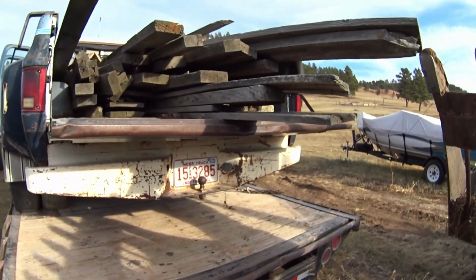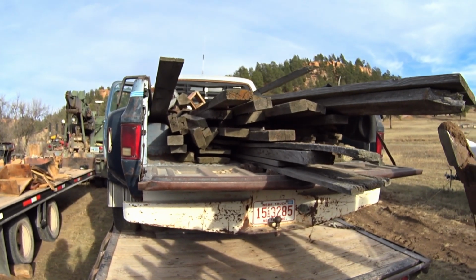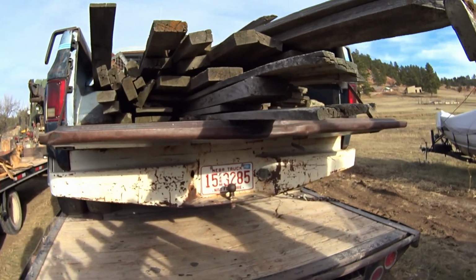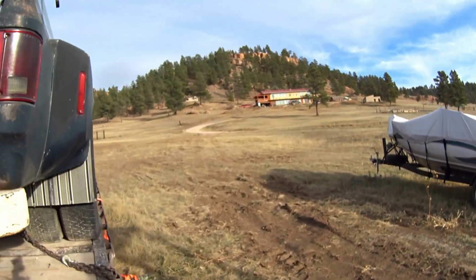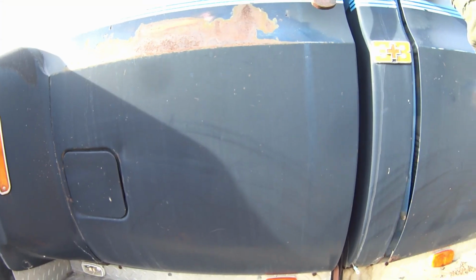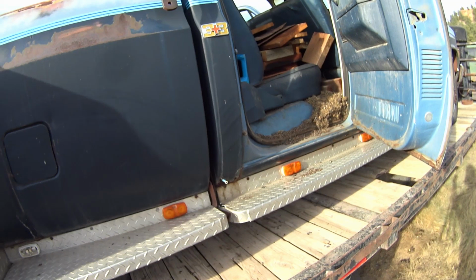I said, what'll it take? Old whole bunch of scrap wood in the bed. End up getting all that pulled out here in a few minutes and get it unloaded and see what else we got. I picked it up the other day. It was slammed full of these little wooden widgets. I've already cleaned out some of them.